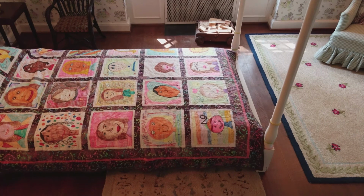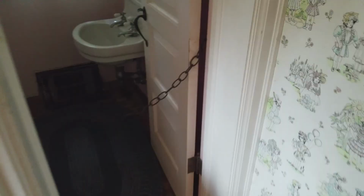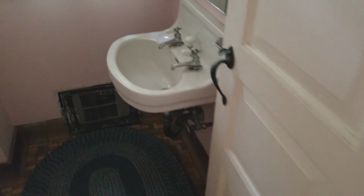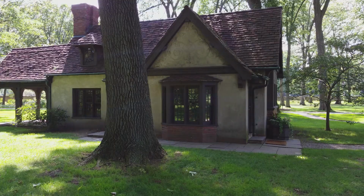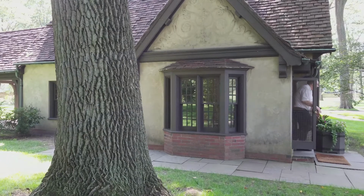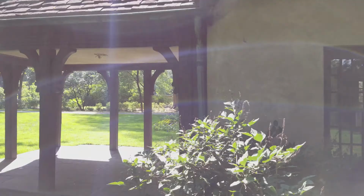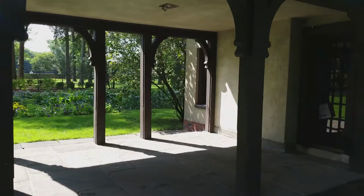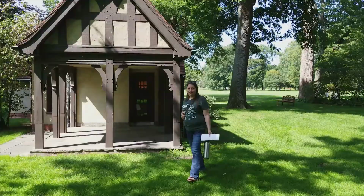Thanks. Oh, look, it has a window seat. One of your favorite things. That's what I want. It is your size. I could live here. You could live here. Like, why would you ever go home as a kid?